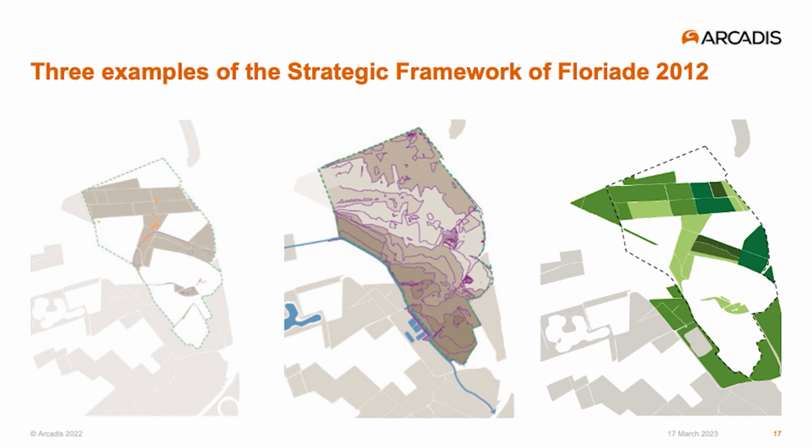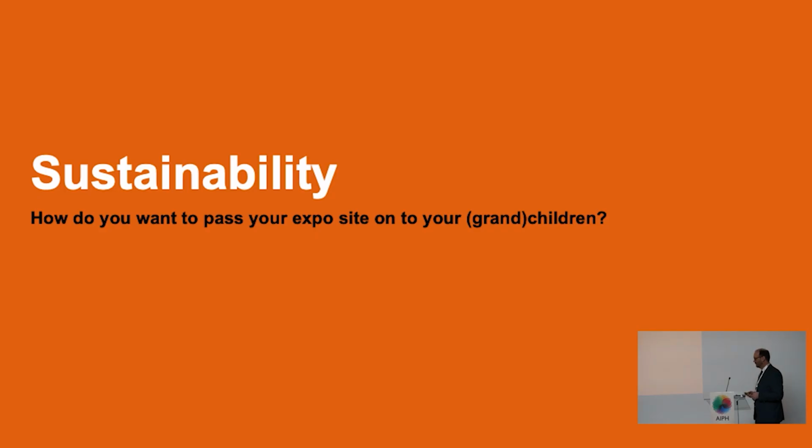This is a map of the existing green structure. There were a lot of forest, but with different kinds of planting. So the different green colors show the different kinds of plantings that were there, without going into details.